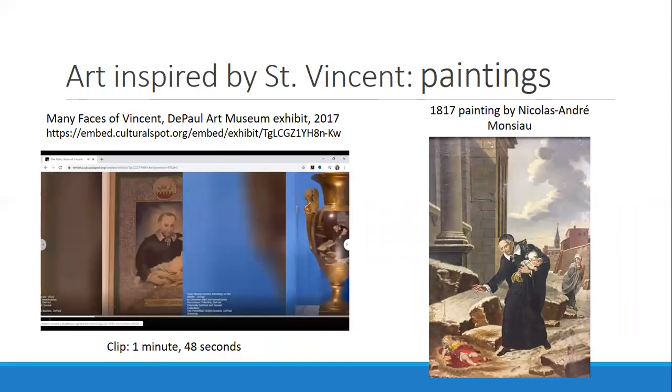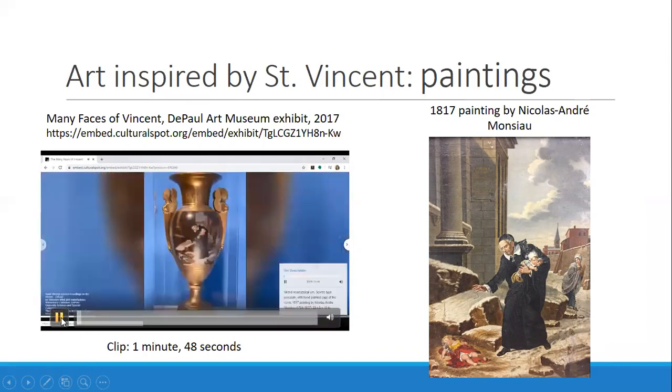A vase decorated with a copy of a well-known painting of Vincent helping the foundlings by Nicolas André Monsiau is described for a DePaul Art Museum exhibit. With the restoration of the conservative Bourbon monarchy after the fall of Napoleon, brothers Louis XVIII and Charles X used royal patronage and the Paris Salon to encourage the production of religious art that would reinforce the nation's return to Catholicism.